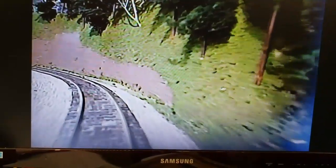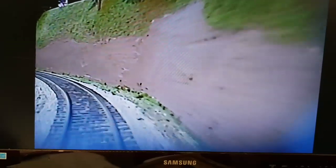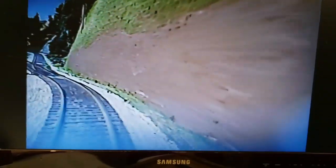Every once in a while, you can see some glitches in the picture that I do need to consider fixing by putting a super cap across the output of the power regulator. That should get us across any dirty spots in the wheels or the track.